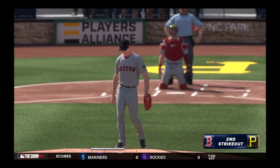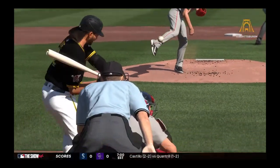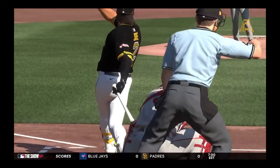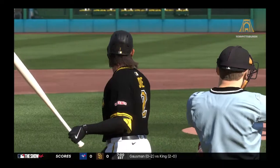Well, interesting. He's looking very comfortable out of the stretch after giving up the leadoff single. Back-to-back strikeouts, so they haven't been able to move that runner up, get him in scoring position, and try to have a better chance of scoring. I tell you, good job so far on the mound. He just needs one more out.